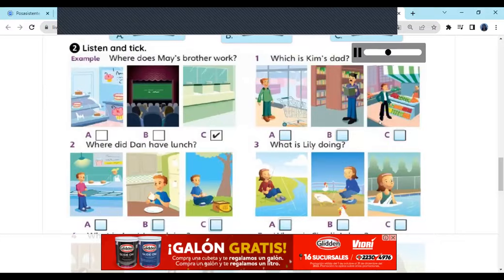2. Where did Dan have lunch? Did you have lunch at home, Dan? No, Grandma. We had a picnic on the grass at the zoo. You didn't eat in the cafe there, then? No.